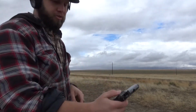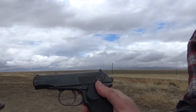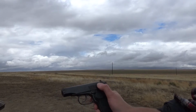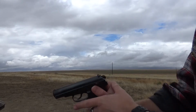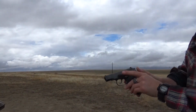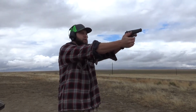They do have a manual decocker, which I will try to show you safely. So they do have a manual decocker on the side there. Just push up, and then you can even flick it down, and again you can see it is a rebounding hammer. It does not go all the way forward. I'm going to shoot the first one double action. I left the Hogue grips on it just because I have very long fingers. Most people would not need it. The grips are plenty big the way they are. I just kind of like it. It absorbs some of the recoil too. Not that I'm recoil shy.